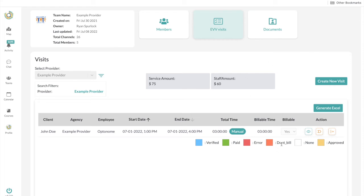Not sure what happened there. But you could change it to don't bill. This is manual. It's up to you. There will be visits where, for example, you make a mistake and put this in wrong. You would change it to orange for don't bill.